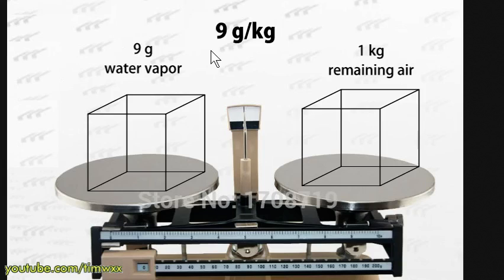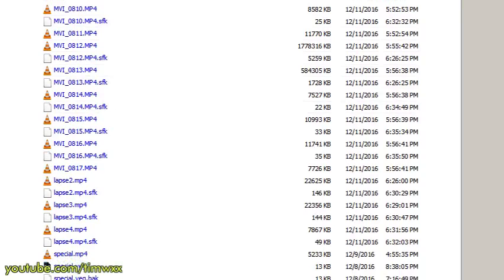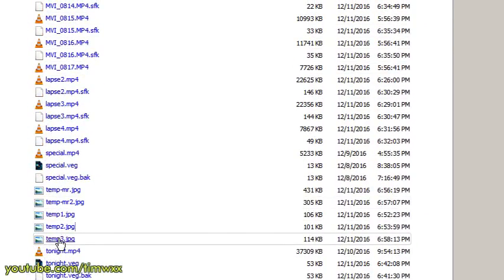But the important thing about mixing ratio is it's a conserved value. Dew point will change depending on what the pressure is. If your parcel rises or falls, the dew point on that is going to change. But mixing ratio is constant, so it's better. It's actually a better measure of the total water vapor in the air.